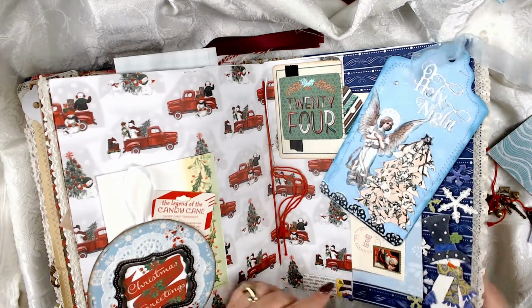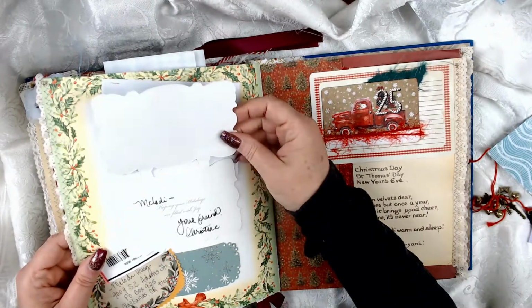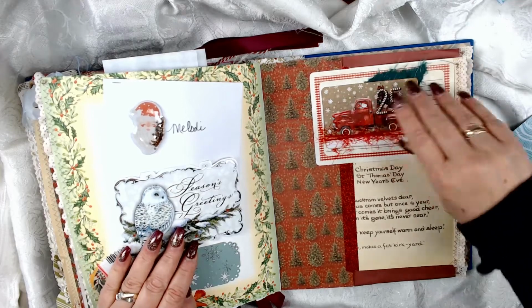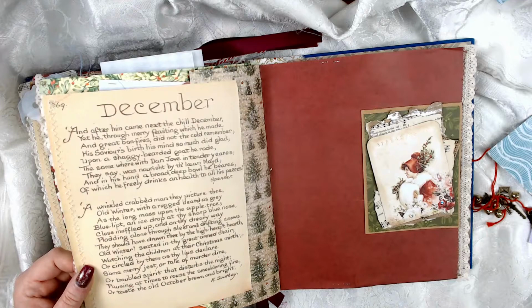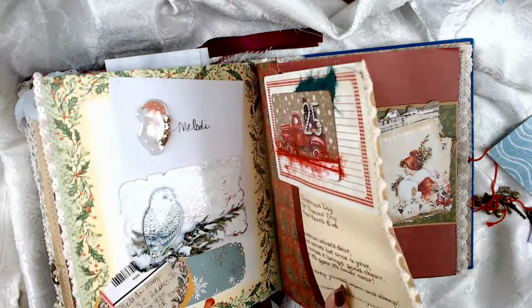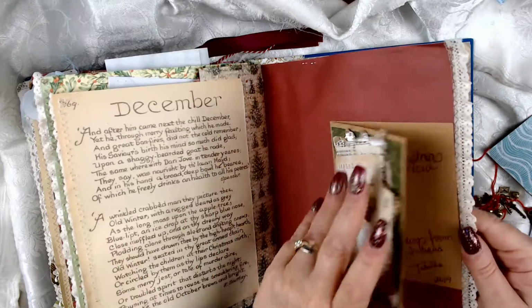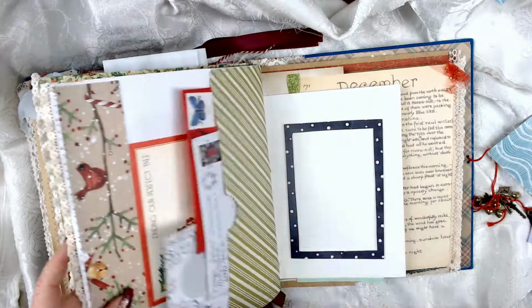That is a gorgeous stamp. Look at the owl. Christine. Oh, it's just so... Oh, and then another, this is the December of the Edith Holden. So that was the 25th. Then I had a few extra pages. This is from Tabitha. Isn't that gorgeous?